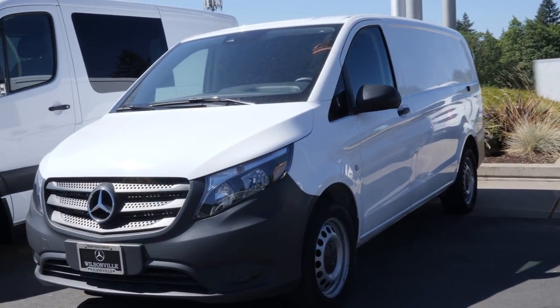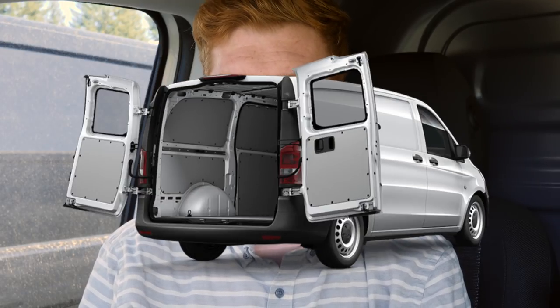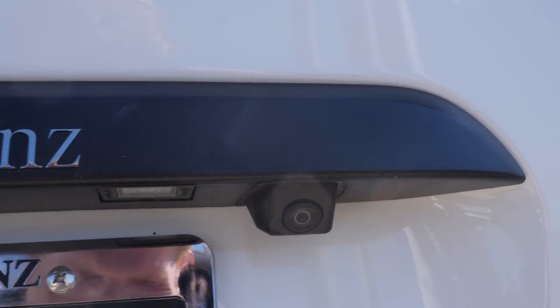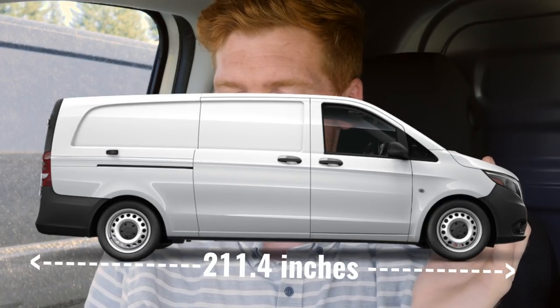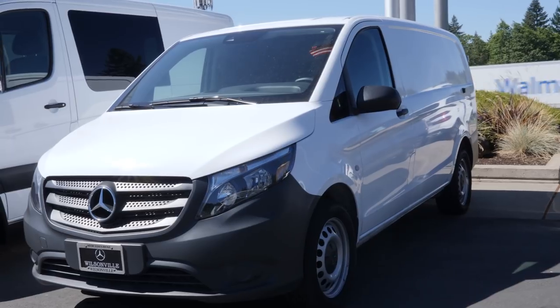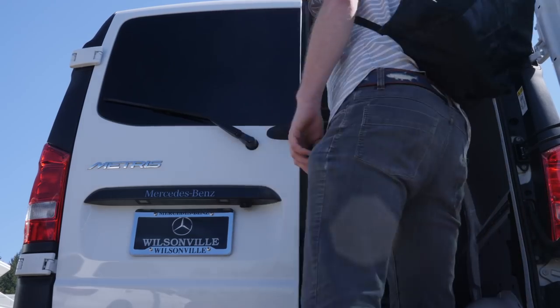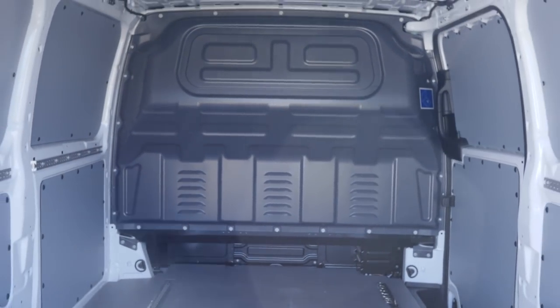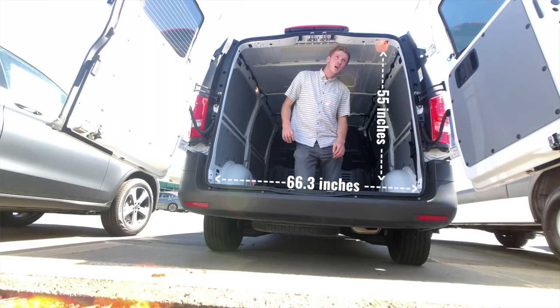So this is the 2018 Mercedes-Benz Metris Cargo. There's a few different versions. There's the cargo regular, the cargo extended, and then there's the worker version, which is basically the cargo regular with fewer features. The regular is 202.4 inches long. The extended is 211.4. Inside, you're looking at 183 cubic feet for the regular, 199 for the extended.